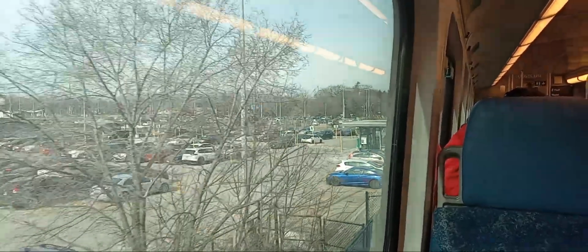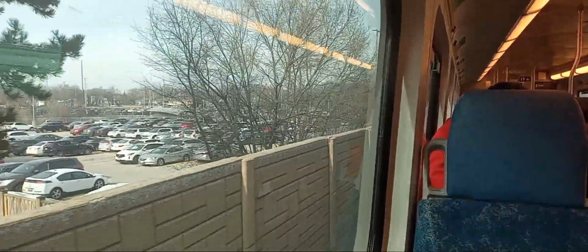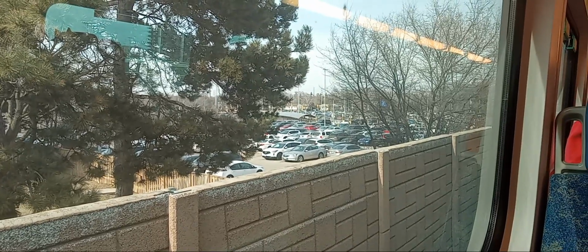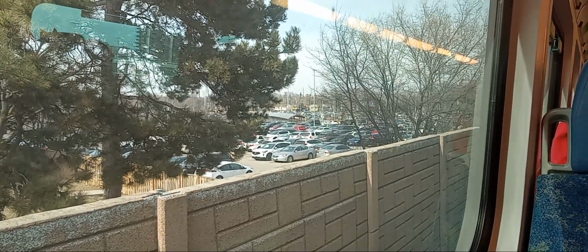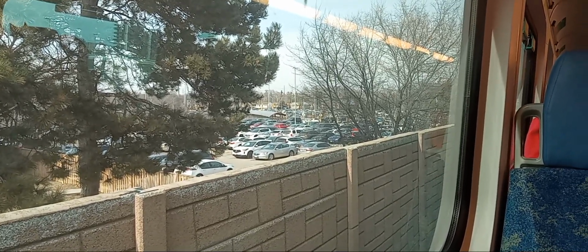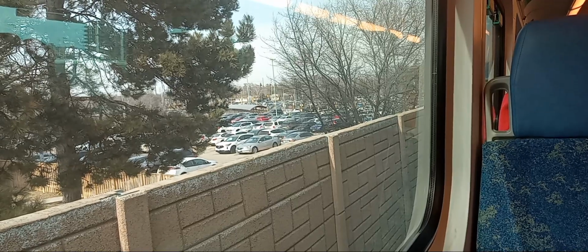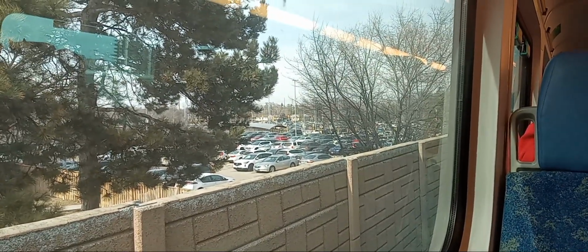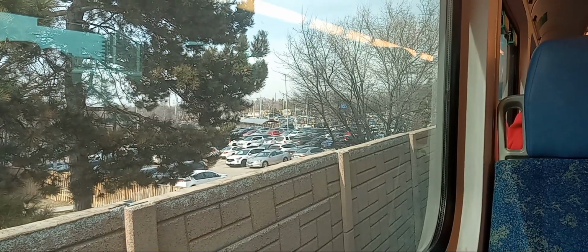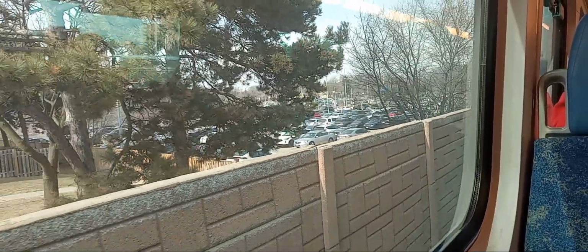Right. Here comes the next scene roll. We're gonna pause until we get going again. Here comes the next scene rolling. Here we are taking off again. Oakville is our next station. Oakville.